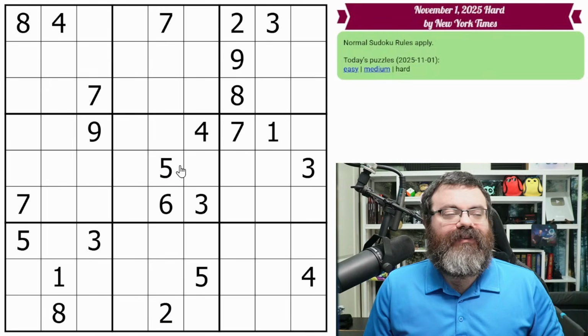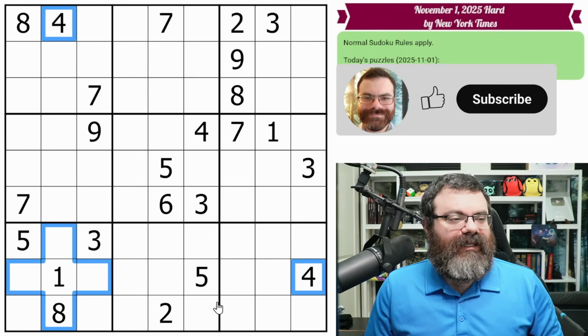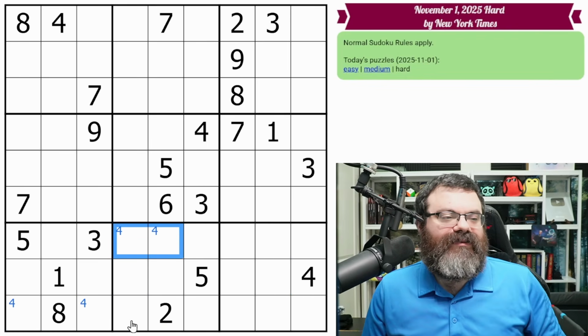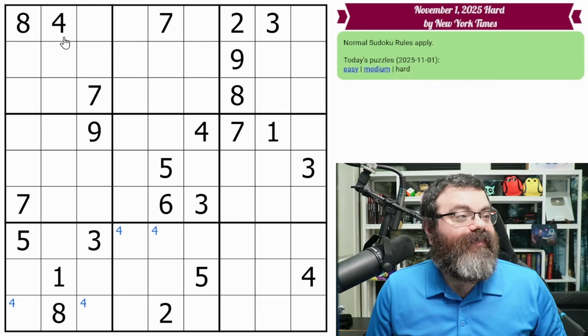All right, we got 4, 7, and 8 in here. So this 4 looks down, this 4 looks in. That puts a 4 in one of these two, which points in here with this 4. This 4 looks down, putting a 4 in one of these two. Basically what we learned is that this isn't a 4. That's all we learned because this 4 was already looking down, but still good information.